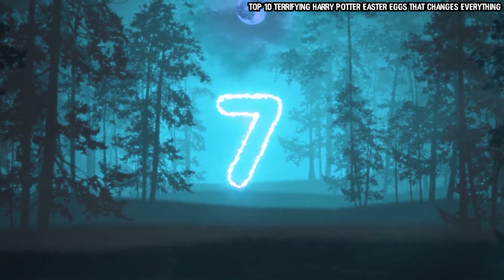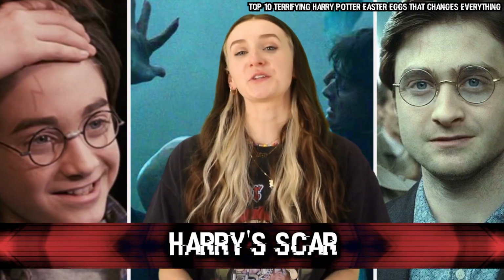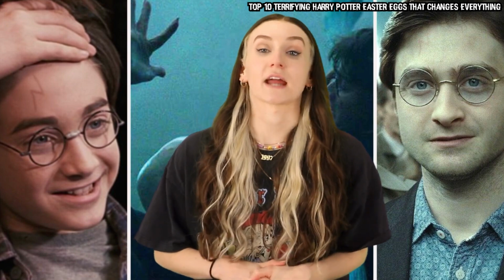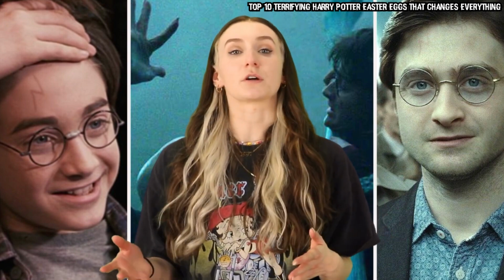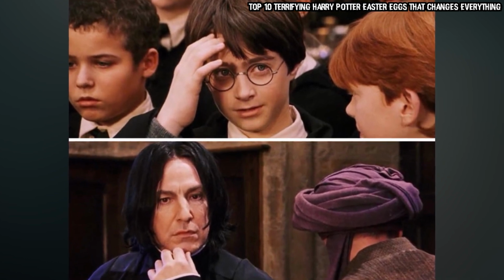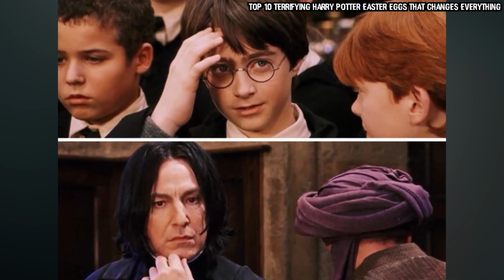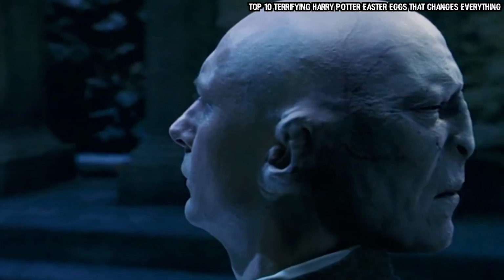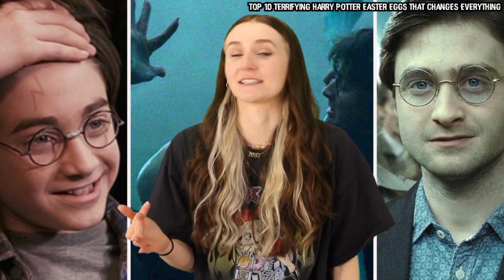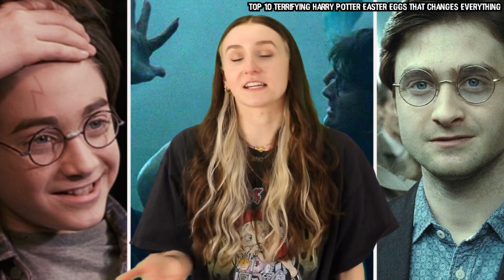Coming in at number 7, we have Harry's scar. So we all know Harry's scar only burns or hurts when Voldemort is near. While in the Sorcerer's Stone, there's a scene where Harry's scar burns, yet Voldemort wasn't there. During the scene, Quirrell had his back to Harry, and as we know, in that dramatic reveal with that terrifying CGI, Voldemort was on the back of his head. So Voldemort was facing Harry, and that's when his scar started to hurt. Honestly, I need to pay attention more during the movies. Like, I totally didn't pick up on that one, and it's such an obvious Easter egg.